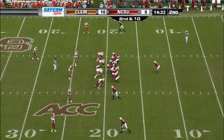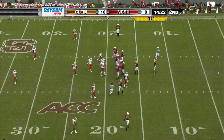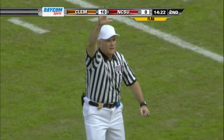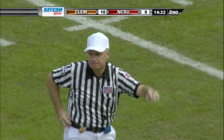Well, Russell Wilson, 0 for 6, Doc. He's got to find some kind of rhythm. This is a flag, and this might be motion. He's had time, too, Tim. I mean, he's had enough time. Ball start. Number 64 of the offense. 5-yard penalty. It remains second down.